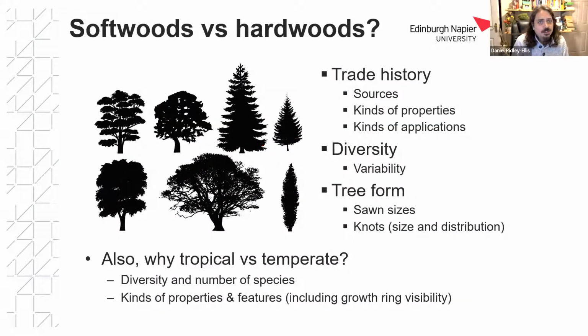So why do we divide up between hardwoods and softwood? Well, it's not just about the cell structure, it's the bigger things as well. So there are historical reasons why we do it, to do with the trade history and the sources that those particular things tend to come from. But as I said, there's more diversity in the hardwoods, and that means more variability in the material properties and the different applications that you would put hardwoods in as well.